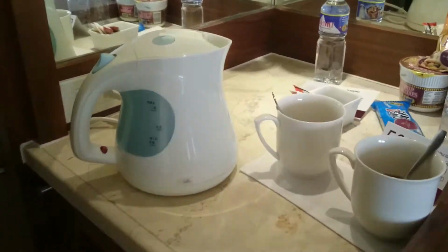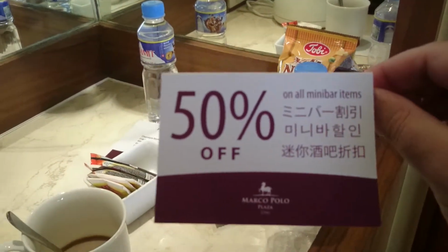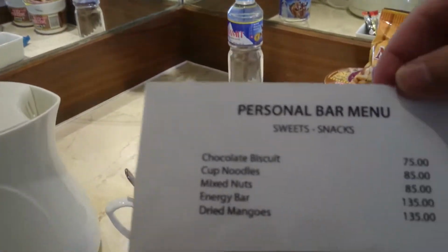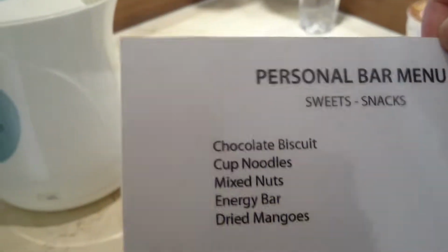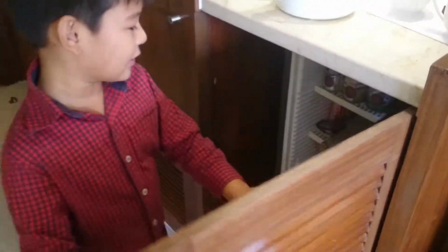But actually, every time I've stayed here, it's always had 50% off. I don't know how long that's been going on. But believe it or not, their mini bar prices, even though they claim to be a 5-star hotel here, are probably lower than a lot of 3-star hotels in Cebu. So they're really not that bad a price if it's this price minus 50% off. I think they do add a 10% surcharge on the mini bar, though.